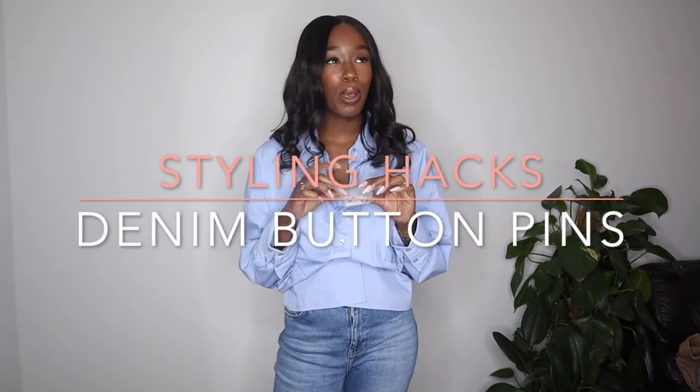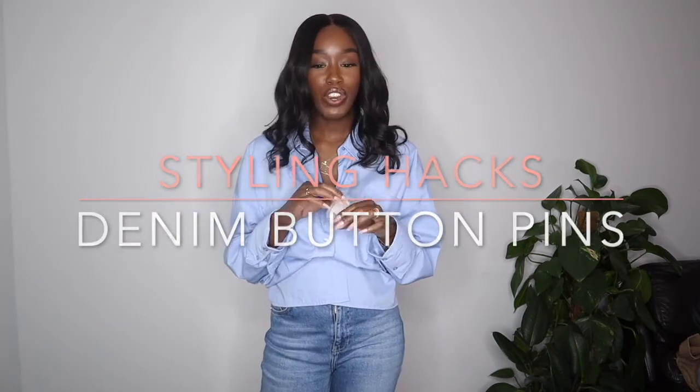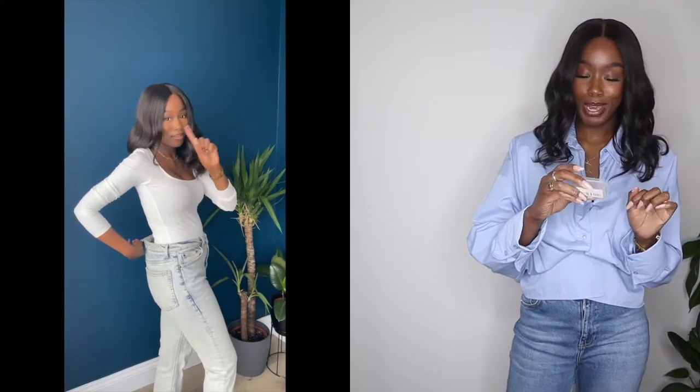Moving on to my next hack, and that is denim button pins. If you watched my, I don't even remember which video it was in, I think it's my How to Look Expensive video, you've already heard me mention these, but I felt like I had to mention them again because I really think these are a game changer. I will put in my video here of me styling these or showing you how to use them.